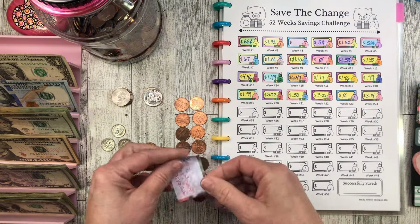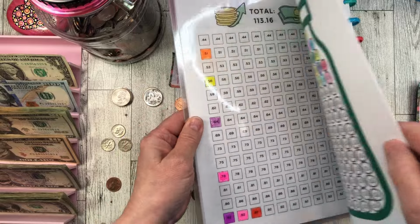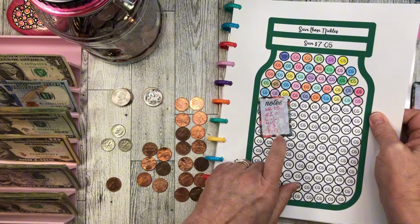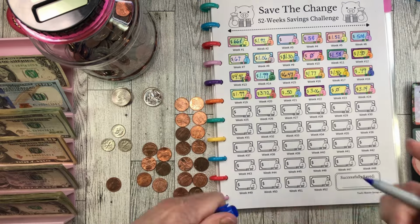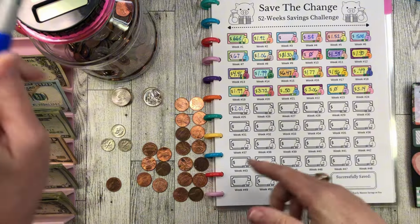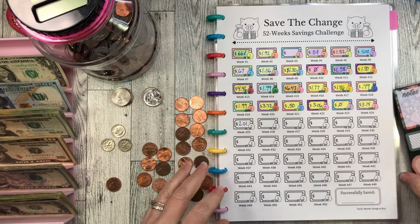I like to track. I will stick it in here where I have all my tracking for my nickels, quarters, dimes, and pennies. But I will write the $2.01 right here on this Tracy Monster tracking your change. $2.01. And I colored this one from last week. Turned out kind of pretty.